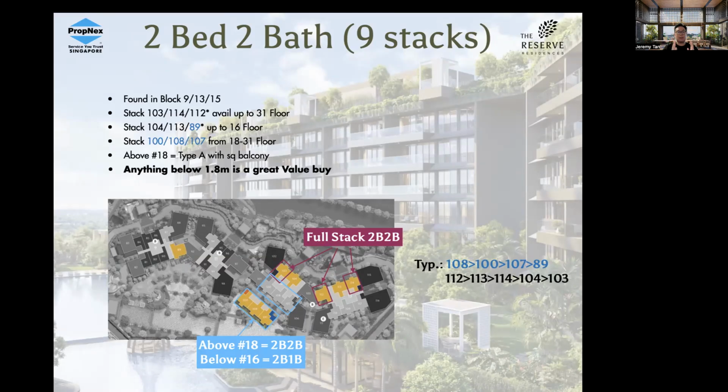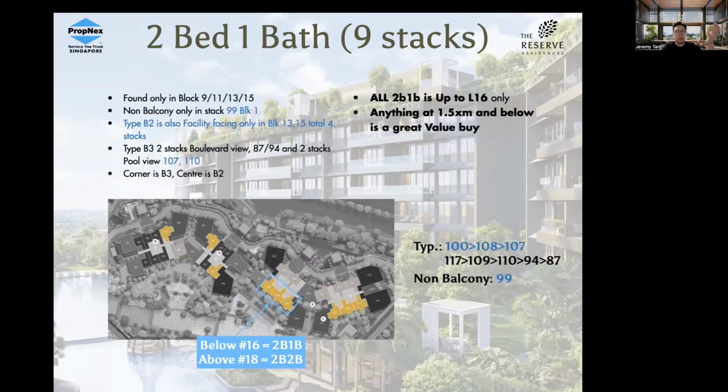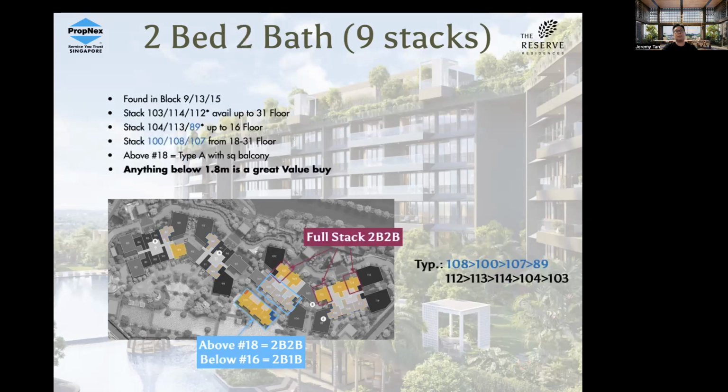These ones will be on the 18th to 31st floor. So if you remember, 100, 108, and 107 were found actually inside. They are 2 bed 1 bath on the lower floors. On the higher floors, they become 2 bed 2 bath. Okay, so if you have units on the 18th to 31st floor, they would become type A.